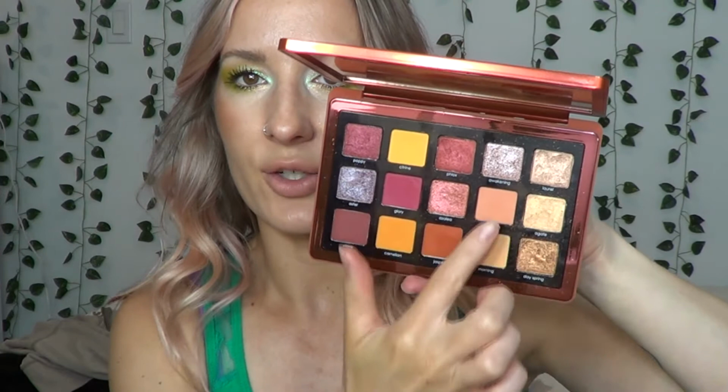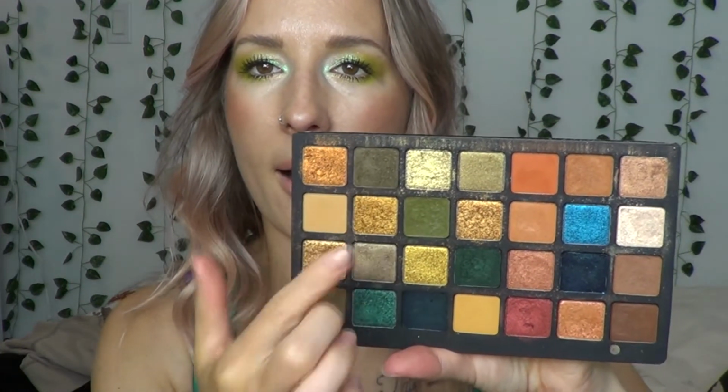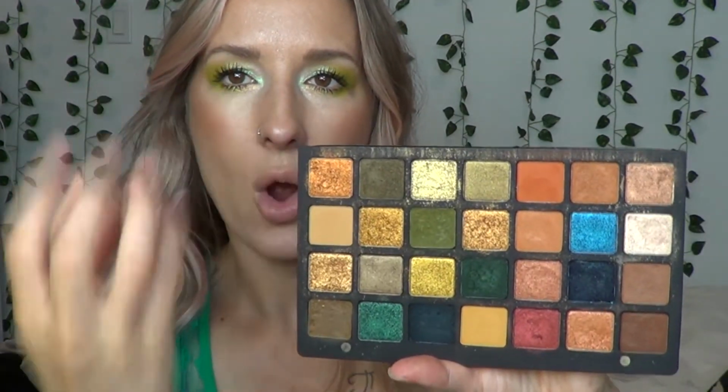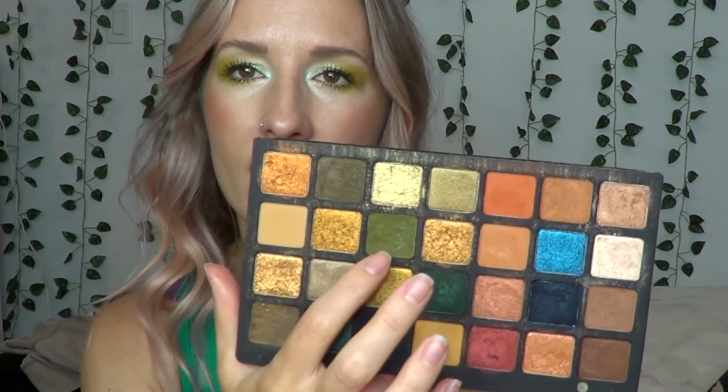And then the other couple palettes that eventually made their way over as well was the Natasha Denona Sunrise palette. I use this for the pinks and the pops of yellow and also the lighter shimmery colors here that I love so much. As well as the Natasha Denona Metropolis palette. I love the mid-tone different colors that you get in this palette. You get a really warm brown, this khaki brown, as well as this dirtier olive green. Did I say brown? Yeah, they're kind of browns. And then this green here is amazing for doing a green eye, like adding something else to it.